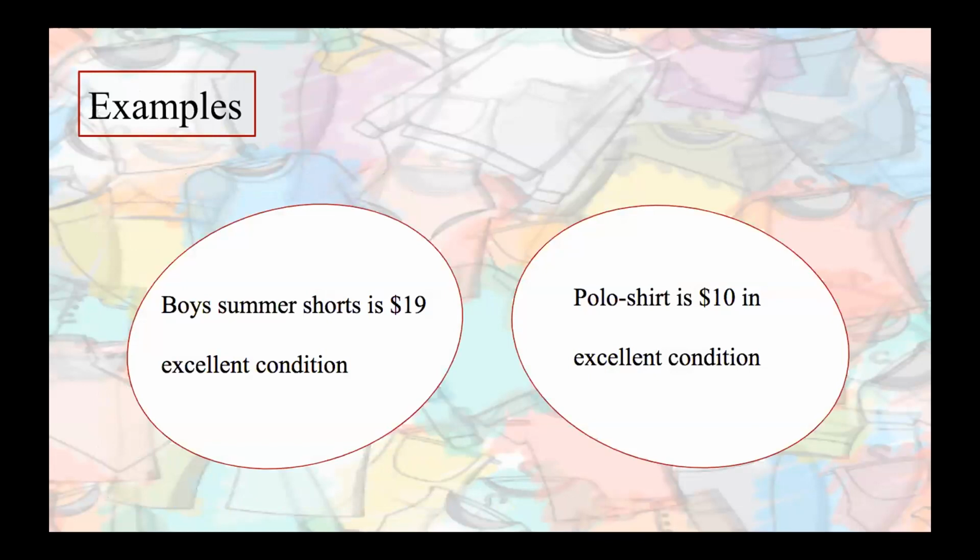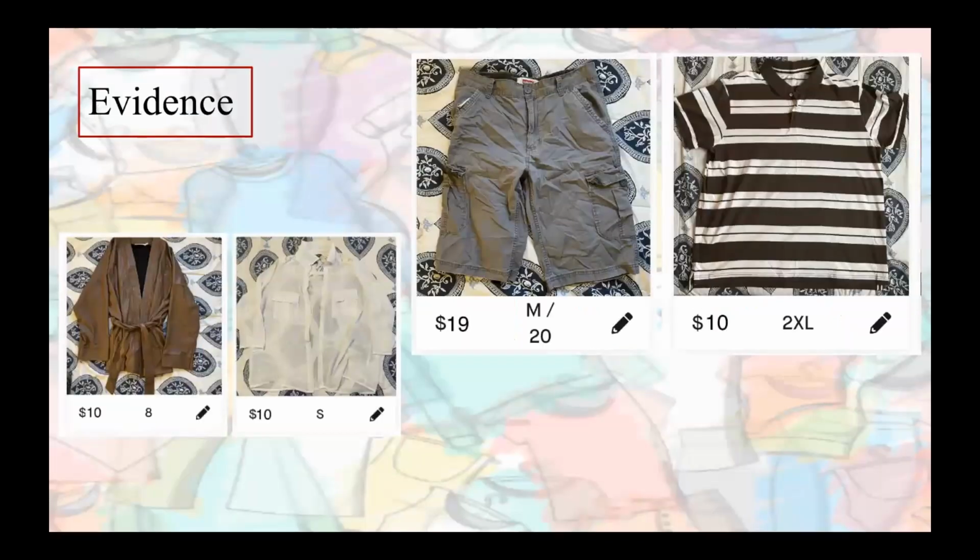Examples: boys' summer shorts are $19 in excellent condition, polo shirt $10 in excellent condition. This is the evidence. These are clothes from my own personal shop on a platform. You can see on the right-hand side is the male's clothing, and on the left-hand side is the female's clothing. The shorts are for boys, $19. The shirt is for males, $10, and then $10 for the white sheer cardigan, $10 for the jacket.